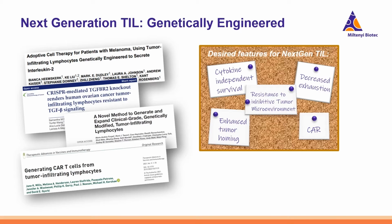In fact, while TIL therapy is considered to be safe, most of the adverse events occurring in the clinical trials with the TILs are attributed to the accompanying IL-2 treatment. Thus, cytokine-independent survival would be one of the top desired features of the next generation TIL.